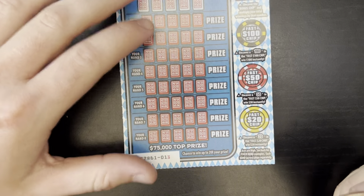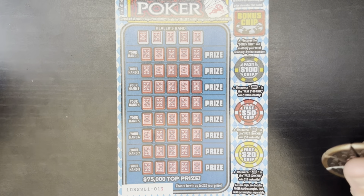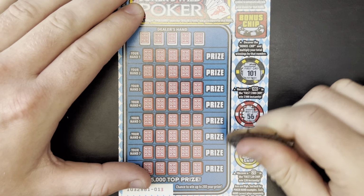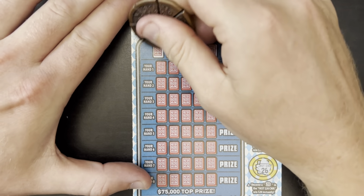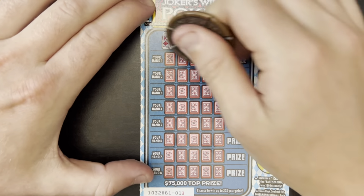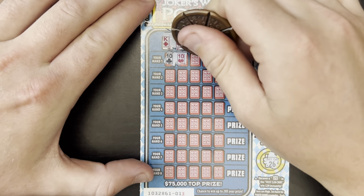Let's move on to 13, see if we can get back-to-back wins. Let me get organized so I don't get disorganized later. All right. 101, 56, and 26. Now let's see. The dealer has a full house. So we need 4 of a kind, straight flush, or a royal flush. That's going to be super tough. Oh, and I forgot to say, but I am using pizza coin because it is awesome.